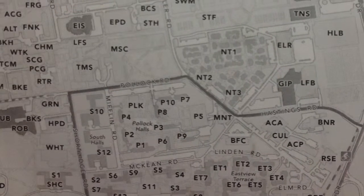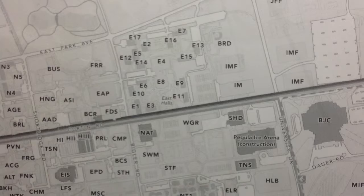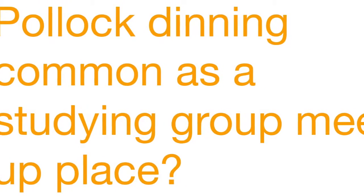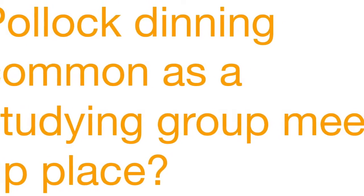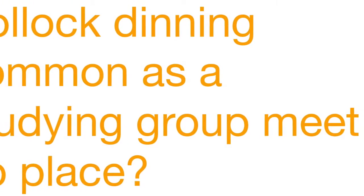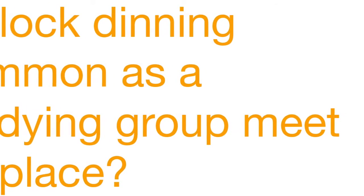From the map, we can see that the Pollock building is close to South House and Pollock House. However, it's far away from the East House. So overall, the Pollock Dining Commons is a good study group meetup place for people who live near it. It has a quiet environment and it is not very crowded there. It has internet access, and you can access it at any time. However, only about half of the people there are studying. That's not as good as the library, but still pretty good compared to other places.